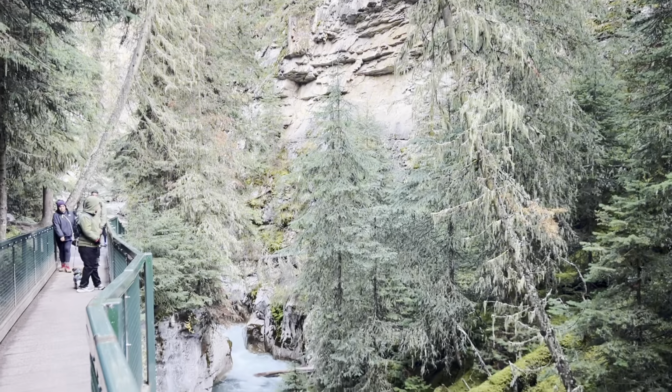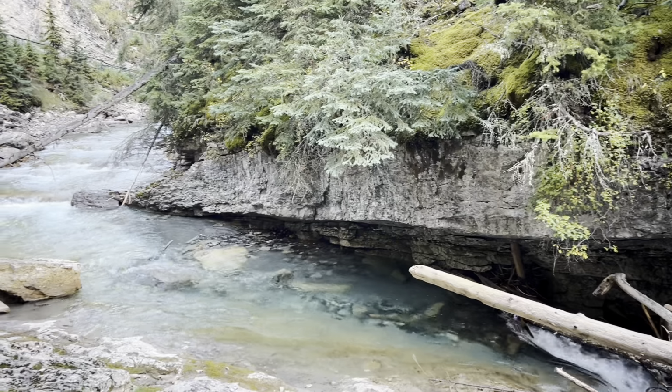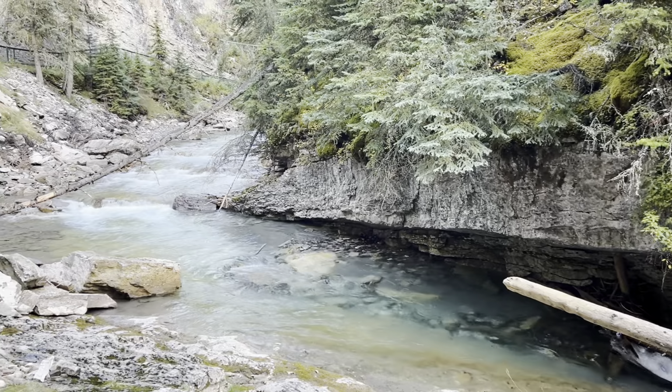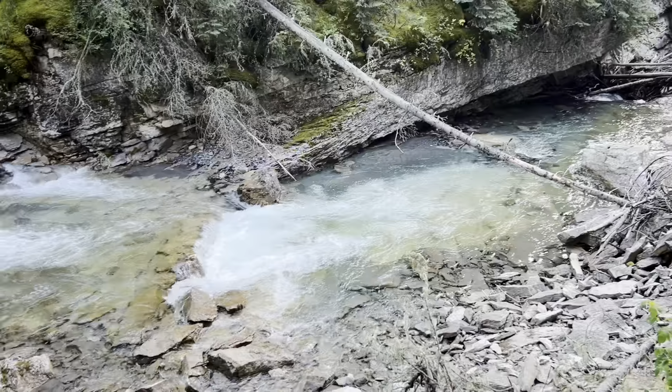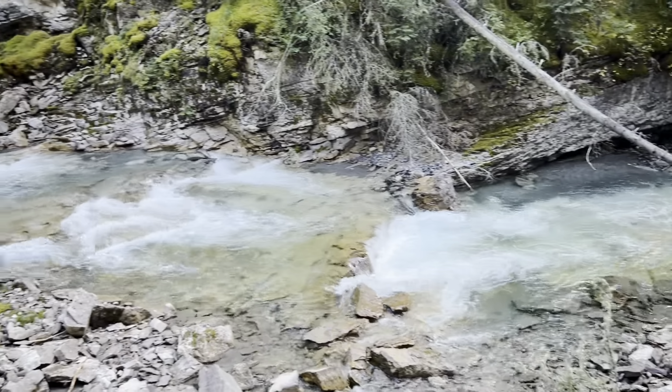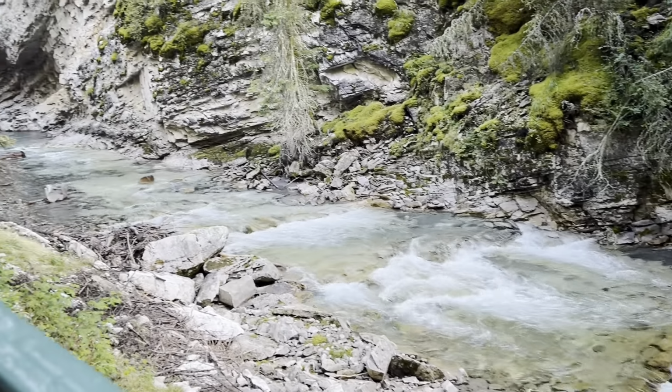We reached the upper falls at around 11 in the morning, just as the sun was more overhead and lighting up the creek with beautiful shades of green, which we loved even more. Now, let's enjoy the trek and the scenery.